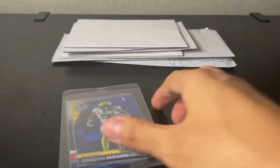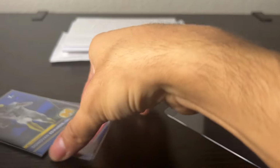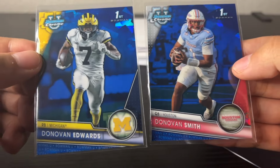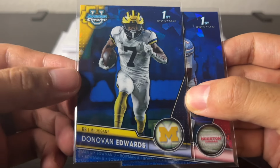First up, a couple Sapphires here. Our usual Donovan Smith. We'll see if that is a gradable copy. And Donovan Edwards, double Donovan here. I like the color match. I like the color match on the Sapphires for Michigan.